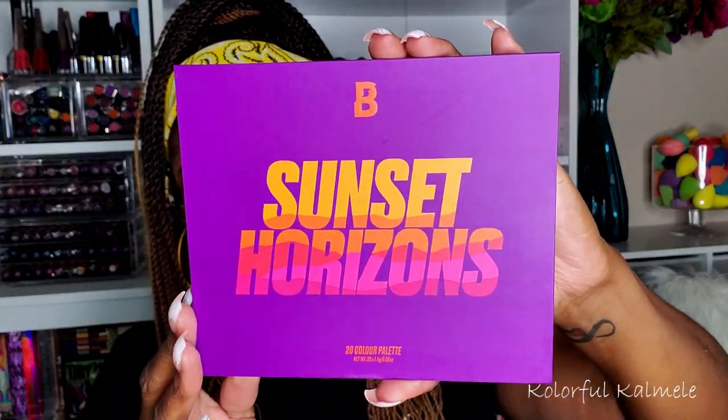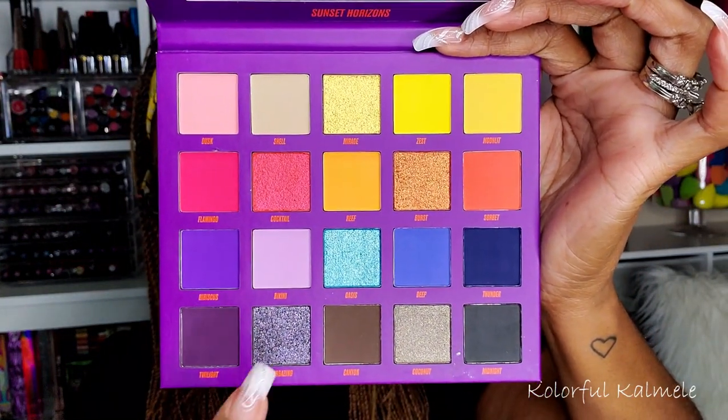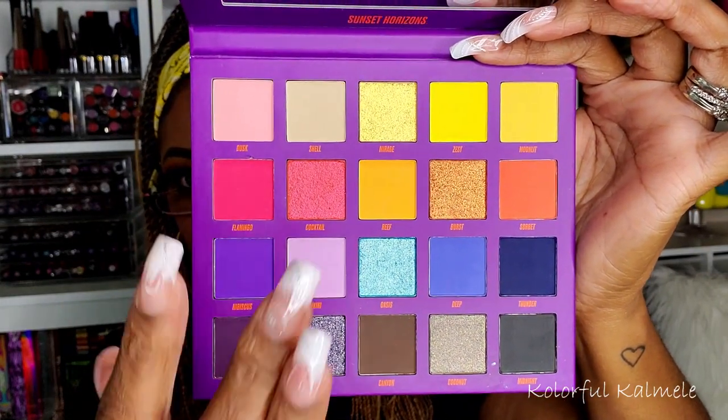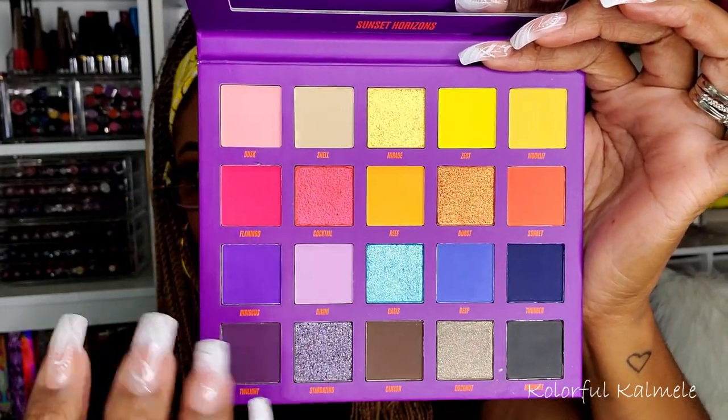Okay, now these palettes here that I got from Beauty Bay, gorgeous. These are actually Beauty Bay brand palettes. So this one here is the Sunset Horizons. Look at this packaging. It matches my eyes. Look at your girl. It matches me. So it's gorgeous, and this is what she looks like. Look at this palette. Look at these shimmers. I like how they place the shimmers, because it's semi in a pattern, boom, boom, boom, boom, boom. But yeah, I'm feeling it.